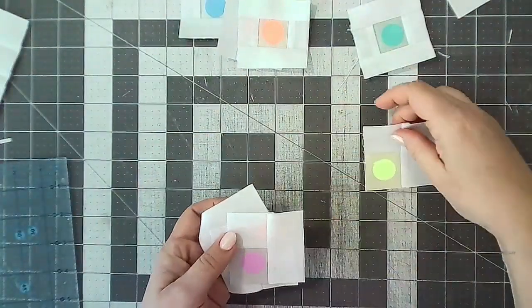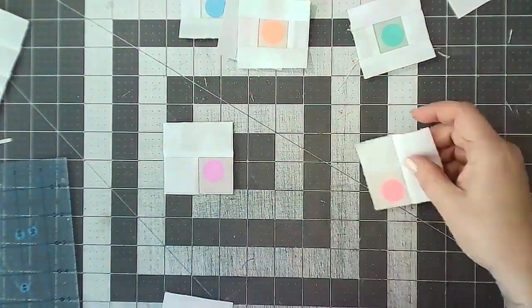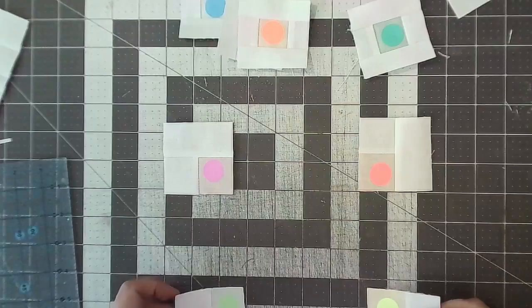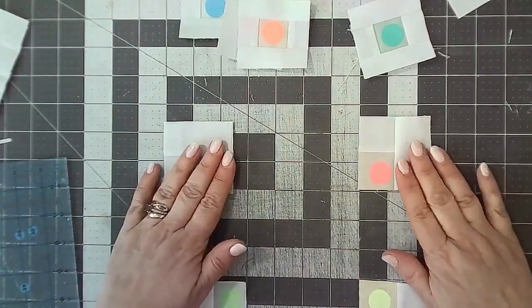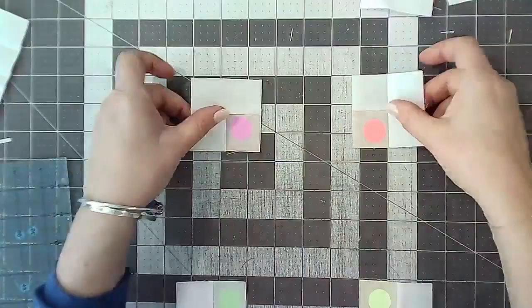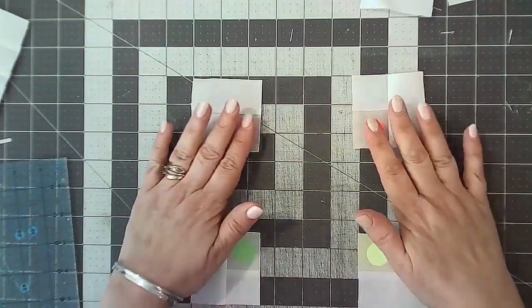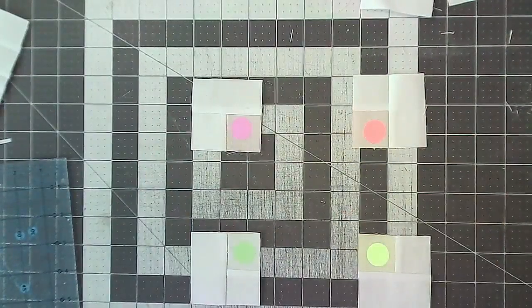So we're going to put these out as, there we go, like that. So there's my corner pieces. Okay, sorry, I really should have chosen a darker fabric because this is not showing up very well online, and because this is such a cute block, but on the camera it's not showing up as well.